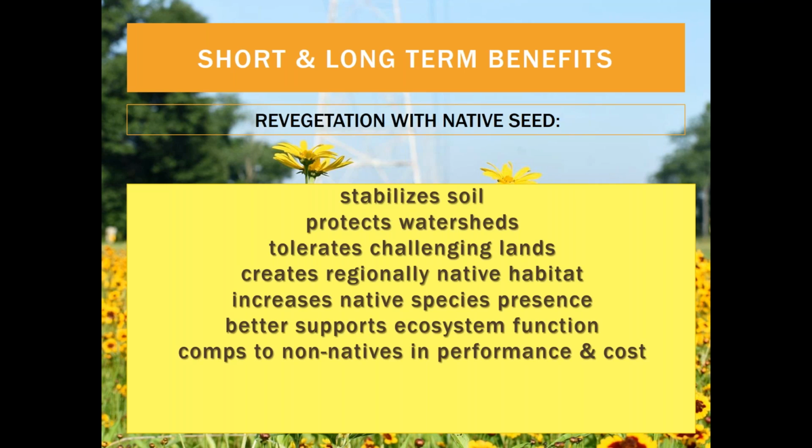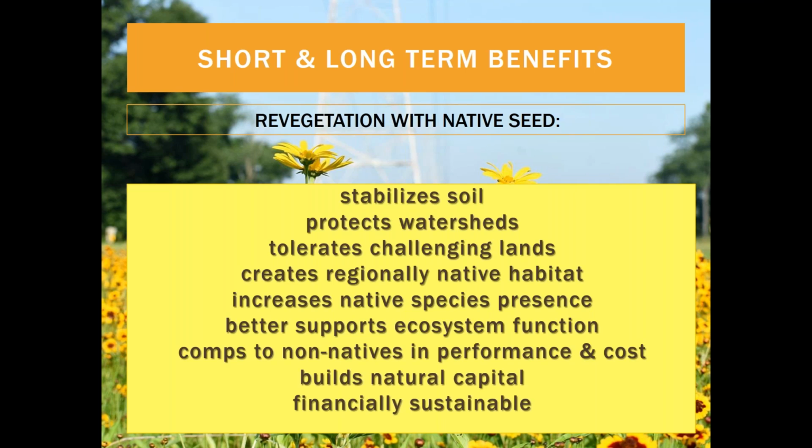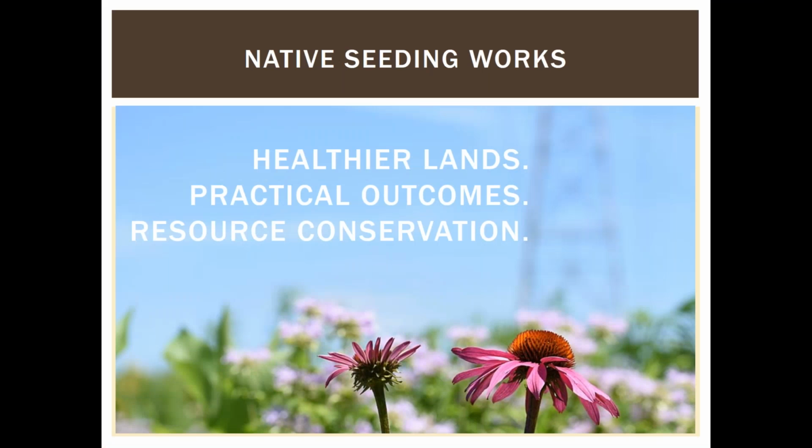and it helps to increase our ecosystem function better than non-native species. In comparison, it is comparable in terms of cost and performance, and it builds our natural capital over time. And lastly, and maybe even more importantly from an implementation standpoint and practicality, it is financially sustainable because we've shown that establishment costs early on are essentially the same, and potentially you have cost savings over time with reduced maintenance.